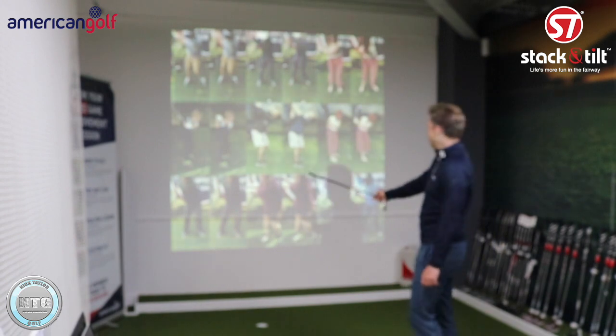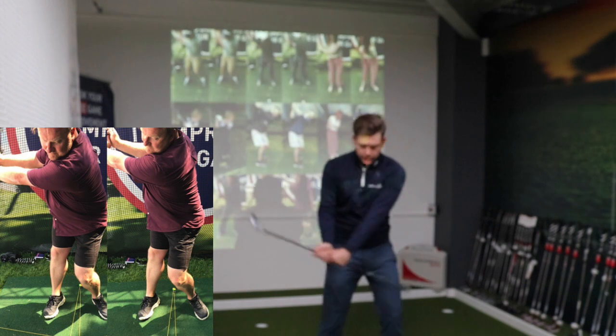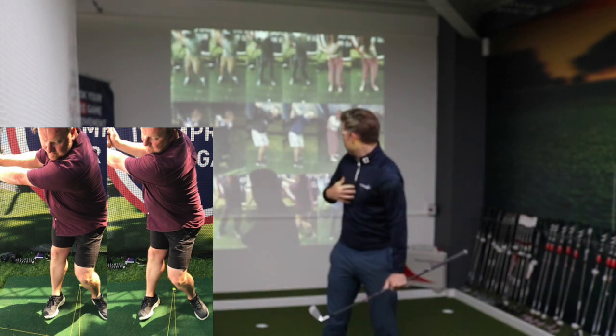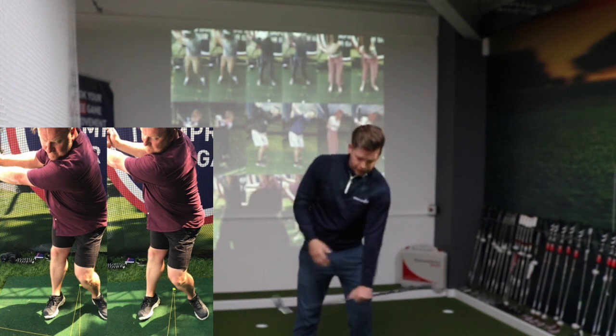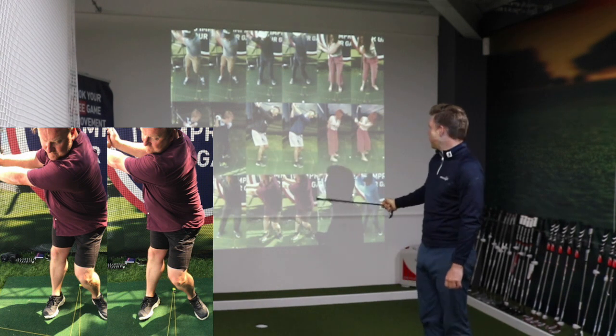Quite a good one here at the bottom. With this guy, he could only get his left arm to here, and the way he moved his body was almost keeping his chest down. So I said to him, you want to feel like as your shoulder goes down, your chest goes up, and that would just give him a little bit more freedom for the golf swing.